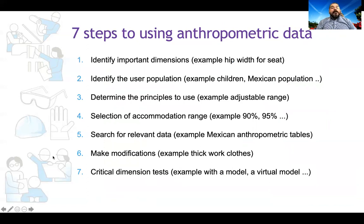There are 7 important steps in using anthropometrical data. First, you must identify important dimensions. For example, your hip width, for a seat. You must identify the user population. Example, children, Mexican population, etc. You must determine the principles to use. You must select the accommodation ranks, if it's going to be a percentile of 90%, 95% or more. You must search for relevant data, make modifications, and you must make some critical dimension tests with models or virtual models.